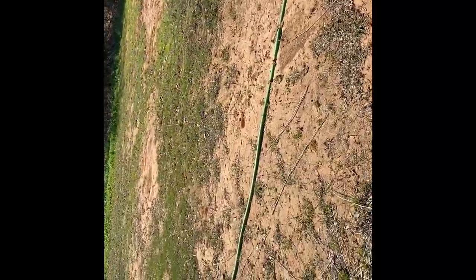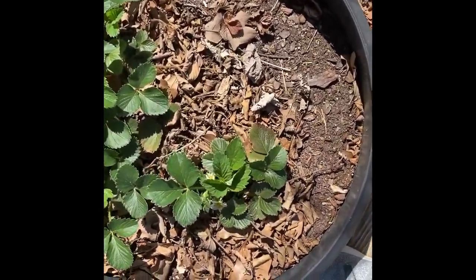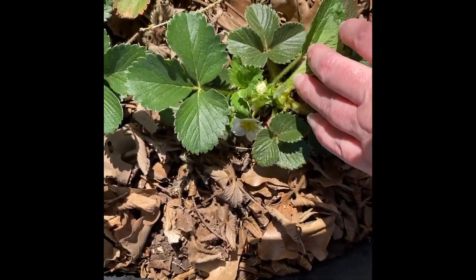Exciting, I got an iris over there. Oh yay, but I want to show you my strawberries. Cat loves to get in here, but look, I've got blooms. I'm gonna have strawberries soon.